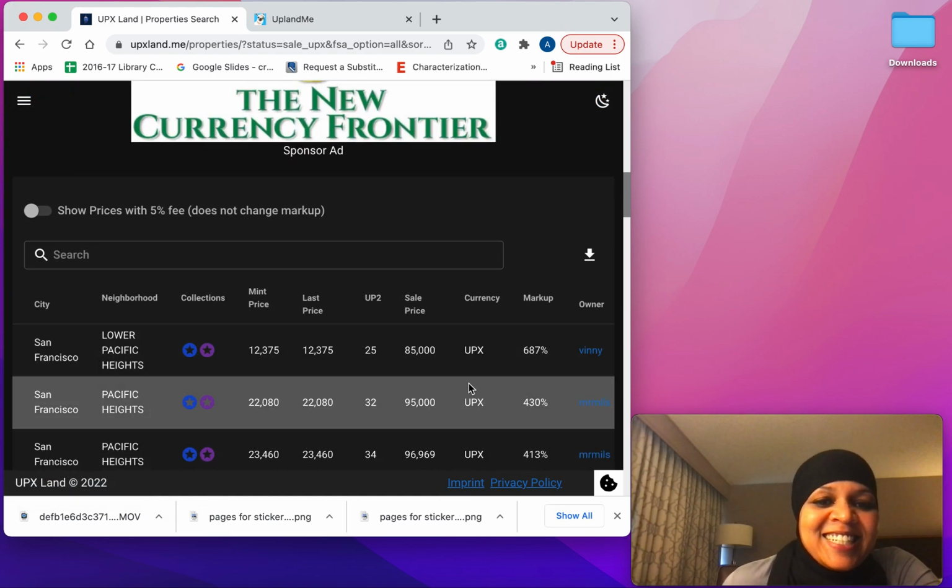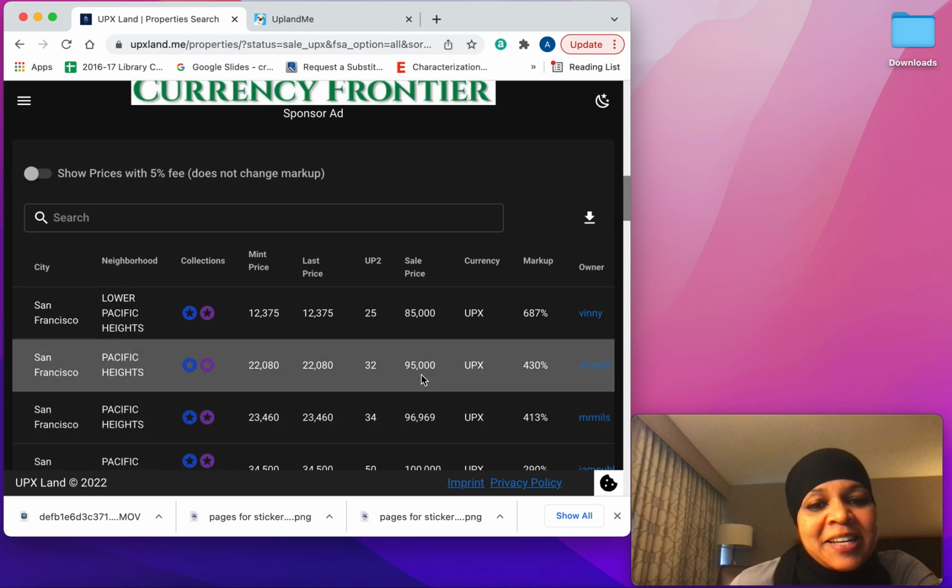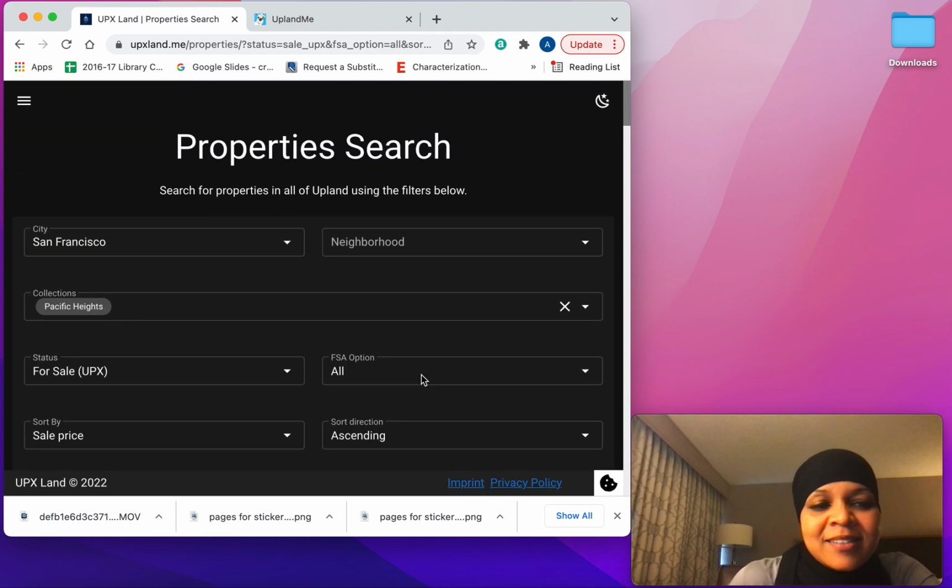$85,000. See, I wish I had $85,000. I feel like that's a good deal. And look, it goes up from there to 95. So if I had that in UPIX, I probably would buy it, but I don't have that much, so I can't get that.